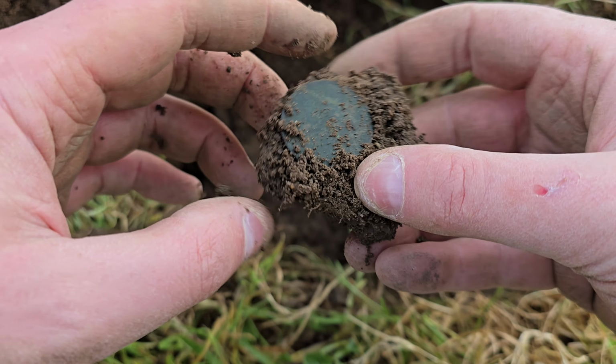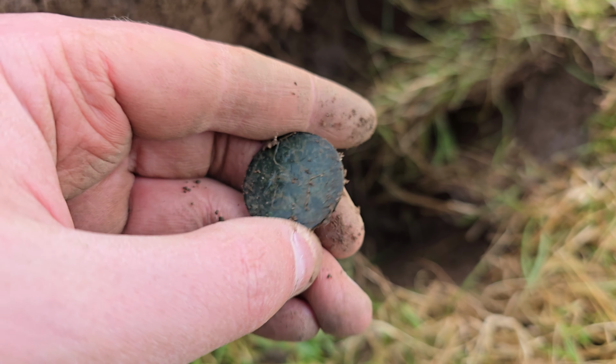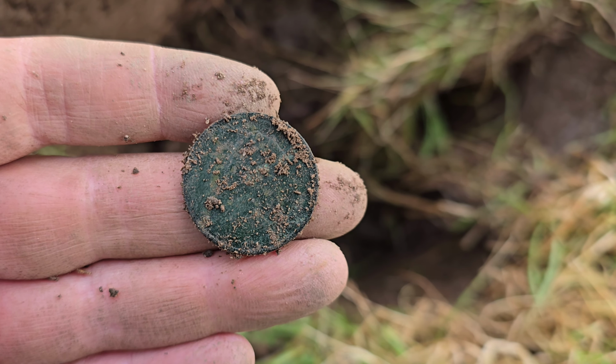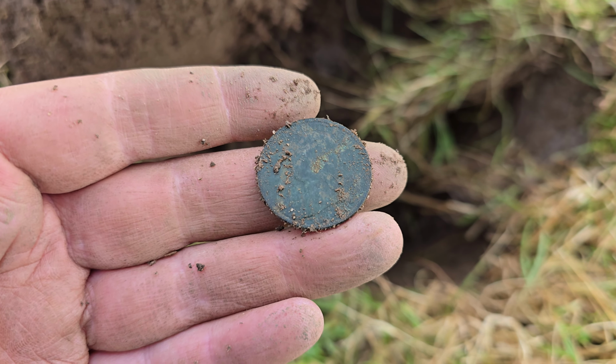Ooh. Oh, it's gone. So that is Britannia side. That is the portrait. There's a left facing monarch there, and indeed it's a very worn old Queen Victoria.